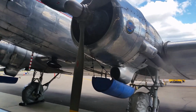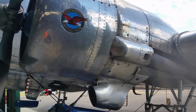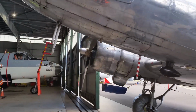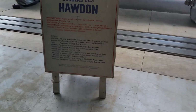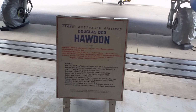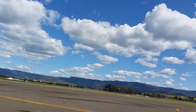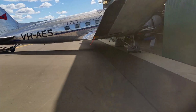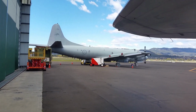There's the 1830s. She's well protected, tidied up, but a very historically significant aircraft in Australia. Started off as a C-47 and then converted to a DC-3. And now, in all its glory, our DC-3.